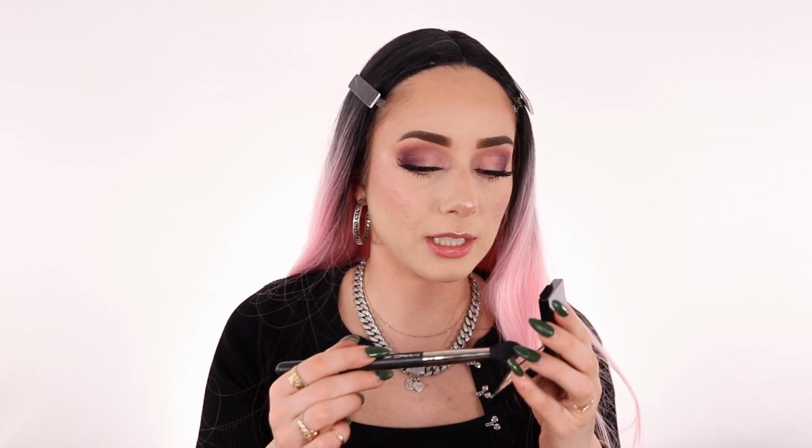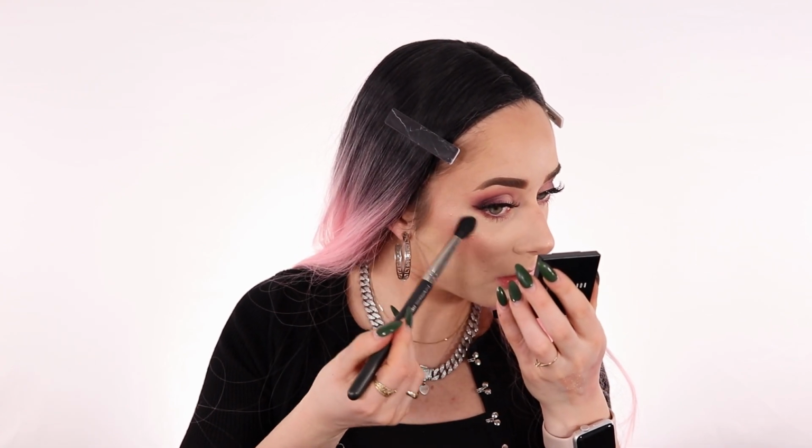Look at that. Okay, so now we have the high impact that we were talking about. I'm just going to change brush to see if it changes anything. There's a little bit more glow, but I feel like if you really want to have some impact, you really have to go with your fingers. And obviously, it would look a little bit better with some setting spray.